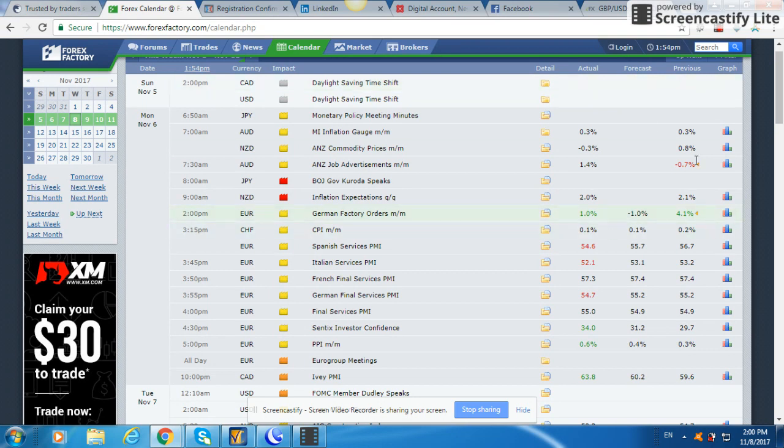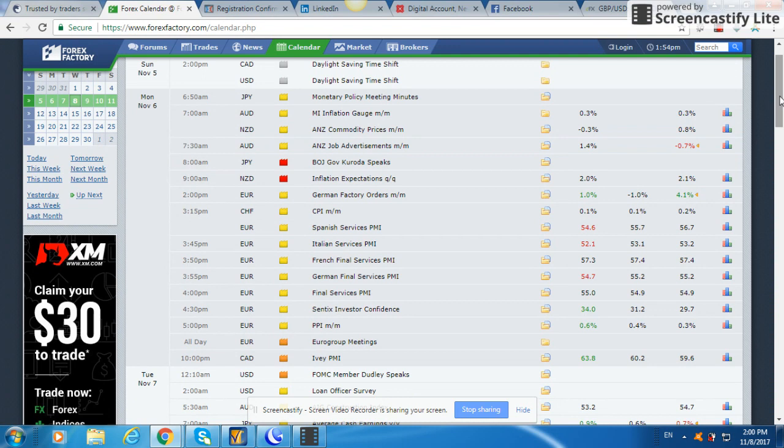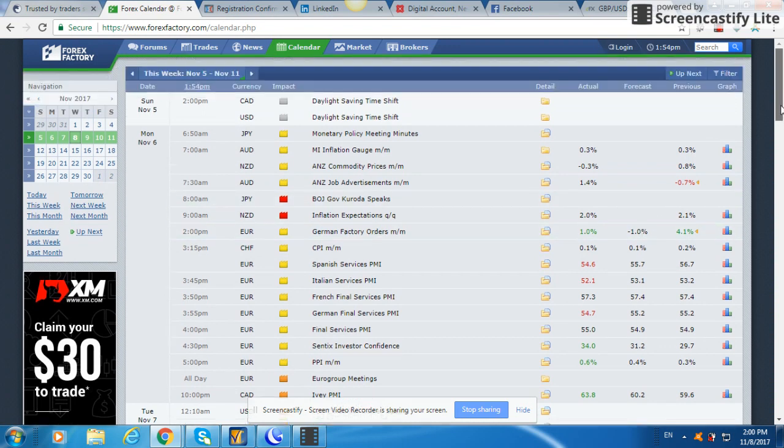So basically, if something comes in better than forecast, it'll be good for the currency. And generally speaking, if something comes in worse than forecast, and they put those in red, then it'll be bad for the currency. Now, some of these things have more impact than others. The yellows are very low impact news announcements, the orange are medium, and the red ones are the ones to really look at.